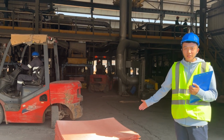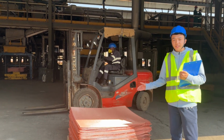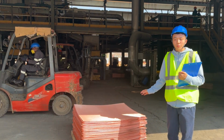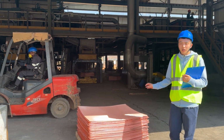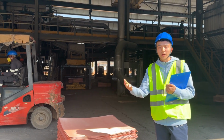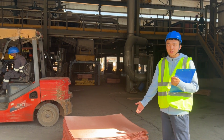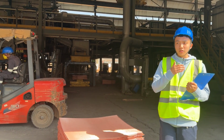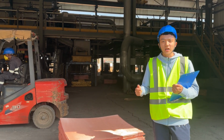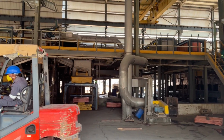So this is the final product of copper. Those copper pieces are made up of 99.99% pure copper. This is what the final product looks like after the workers extracted copper from the rocks of the mining construction site. And those pieces will be exported and travel across different countries in the world, especially to countries like China and USA, and they will be used for specific mechanical uses.